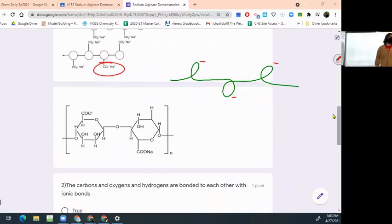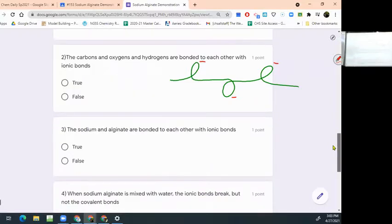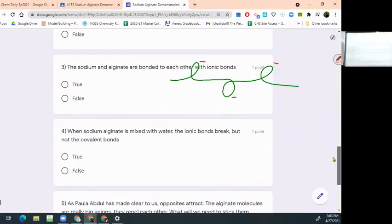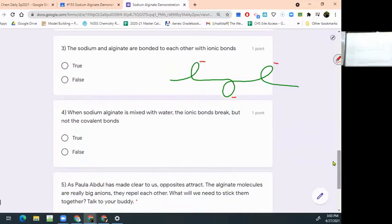That's the ionic bond. So it's weird because it's a gigantic molecule that's got little ions sticking off of it. Let's go with that. When the sodium and alginate are mixed with water, the ionic bonds break, but not the covalent bonds. Let's mix this with water.